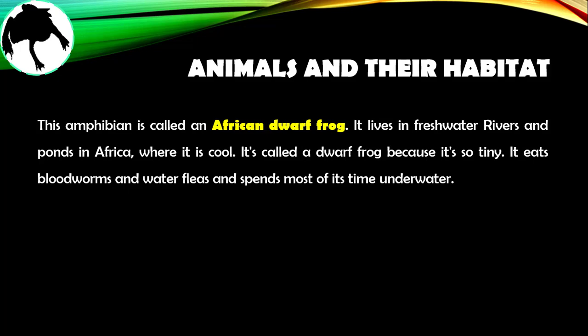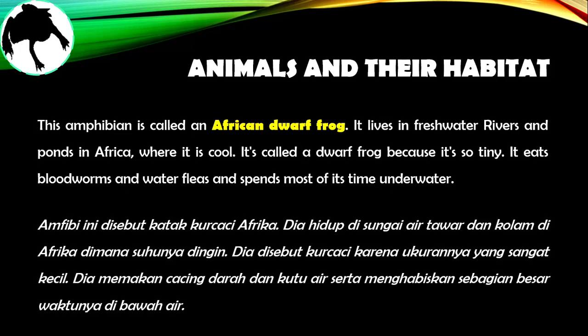Yeah, so the next one is the amphibian. Ini yang hewan amfibi, katak. You can say like katak kurcaci Afrika. Because the name is dwarf alias kurcaci, the size is very small. Ukurannya sangat kecil. And it likes cool habitat. Dia suka tinggal di habitat yang dingin.